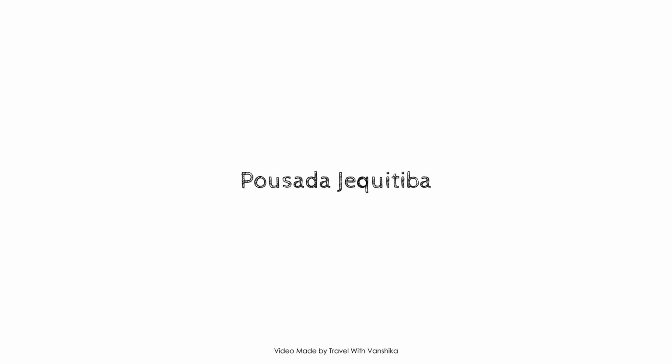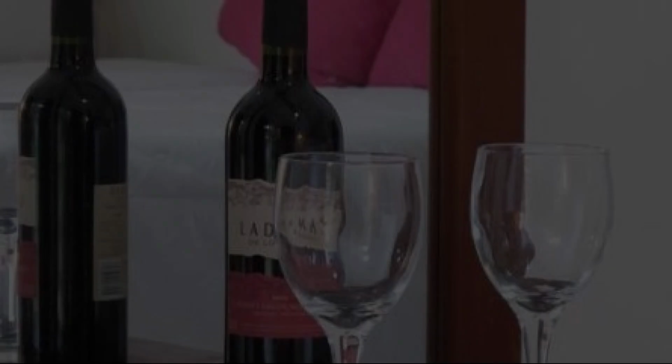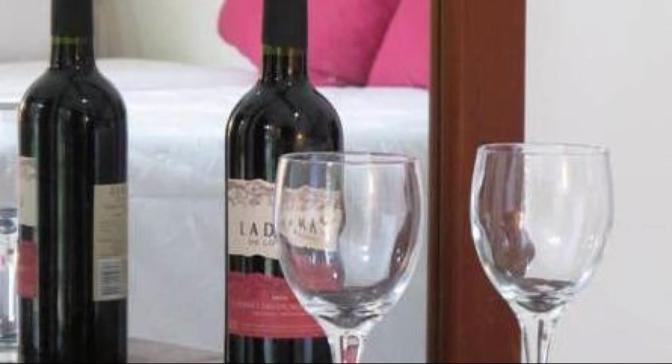In this property, 4 types of room are available on agoda.com. You can book online and enjoy it. To see more than 100 reviews of this property, you can go to agoda.com.